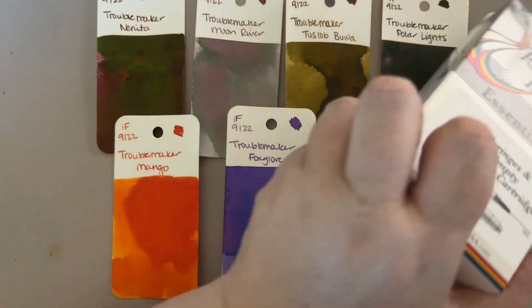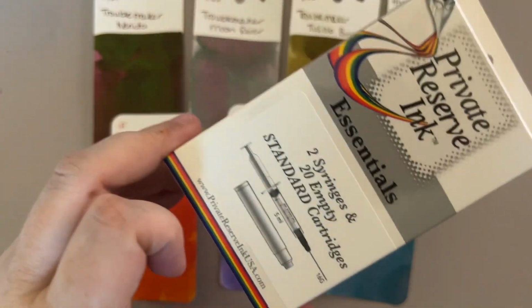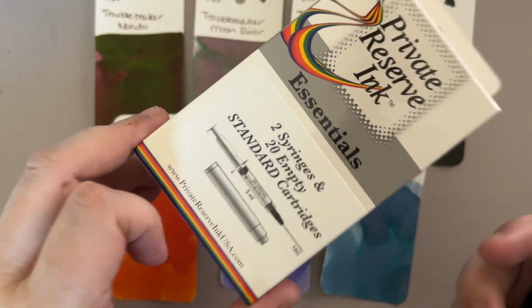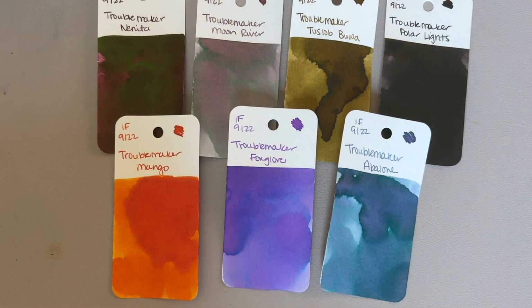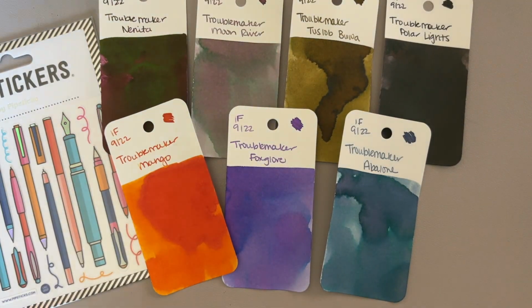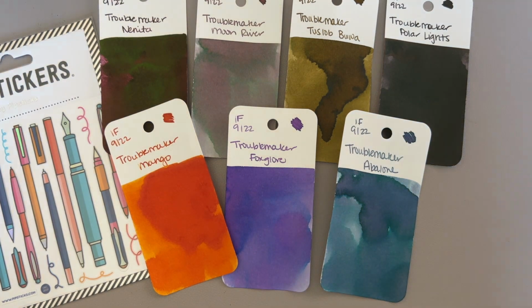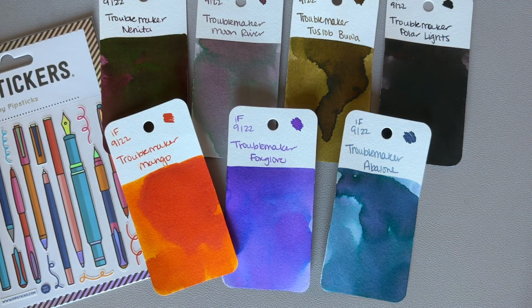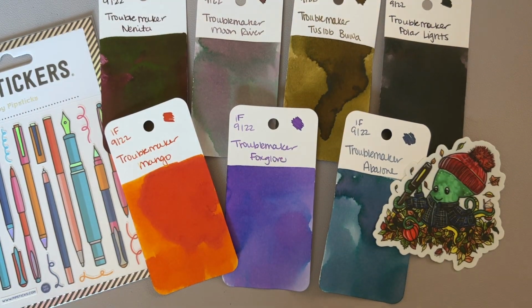We also, remember, as a goodie, got these syringe and ink cartridges, which is great for the pen that we got last month. So you can use your ink flight inks in your new pen if you want to. And then we got these pen stickers. I lost the octopus. All my stuff fell down, so let me grab it. And then our fall Inktopuss.